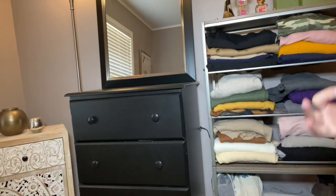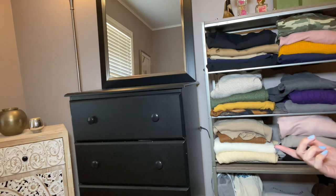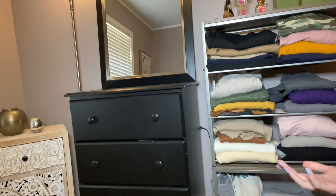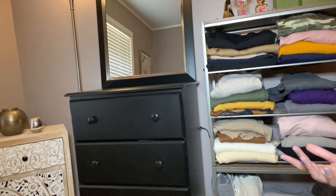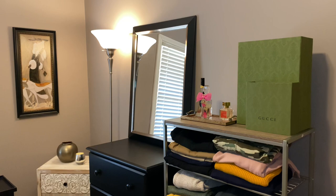Getting into the clothing storage. So this is my getting ready room. All my clothes are in here. It is nice to have it separate from our bedroom, because I often get up before my husband and I don't want to wake him up getting dressed and things like that, so it is nice to have this separate space. This black dresser I've had for a very, very long time.